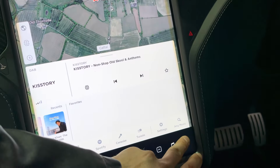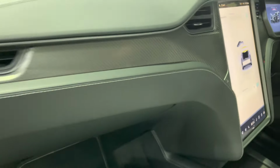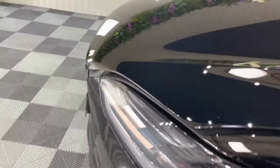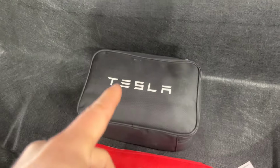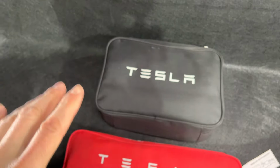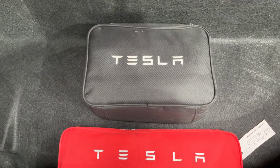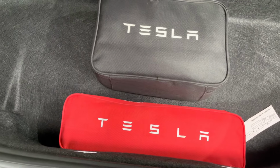So we'll just go to car and then front trunk, and then that'll open. So in here you've got the Tesla. This is standard with the later Model X's. You get the tow bar. It's not an optional extra, it comes with the car. If you buy one that's missing the Tesla bar, then it's quite expensive to replace. And make sure you have the tow bar and the emergency kit that should be there.